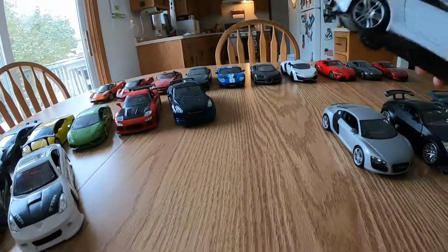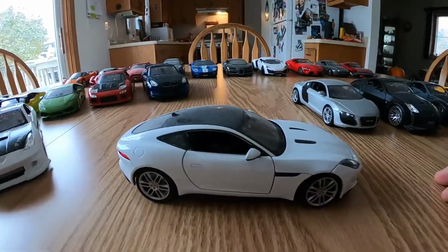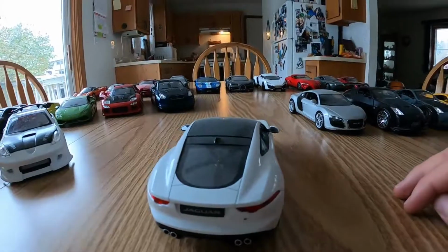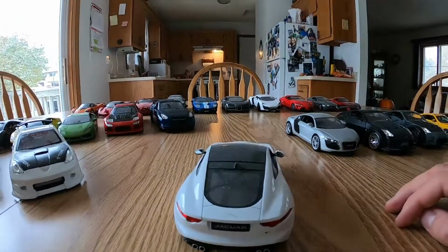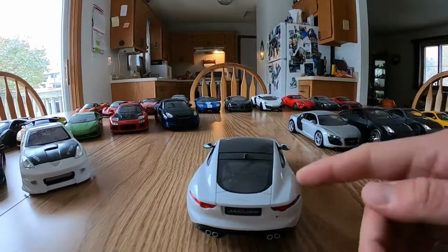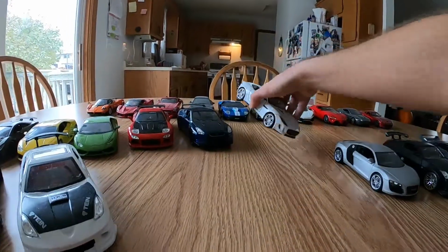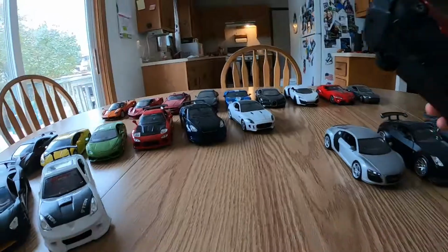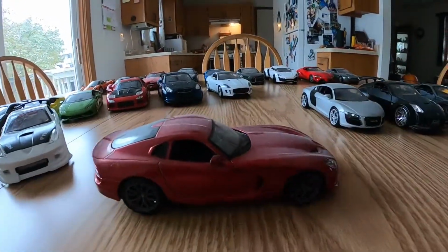Next up, way down here, we have the Jaguar F Type in the white. I've always been a fan of these cars. I don't really care for Jaguar too much, but I do like the F Types. Next up, we have the Dodge Viper.